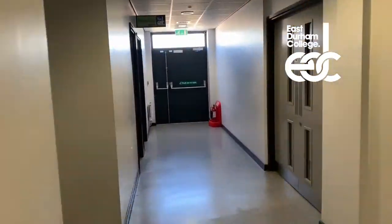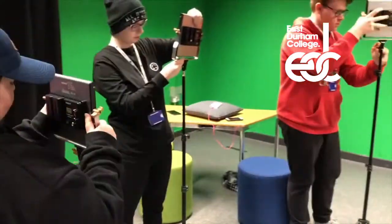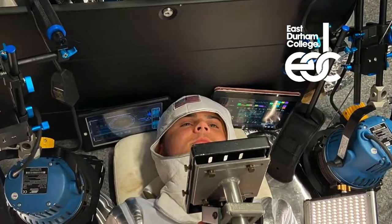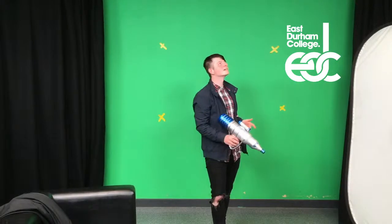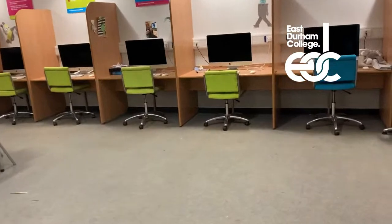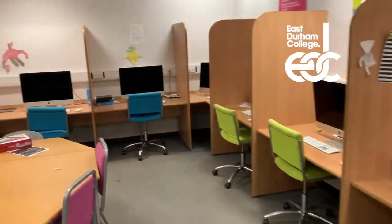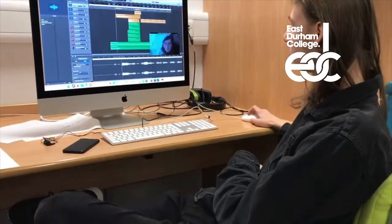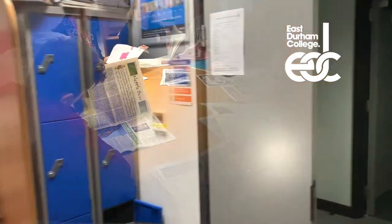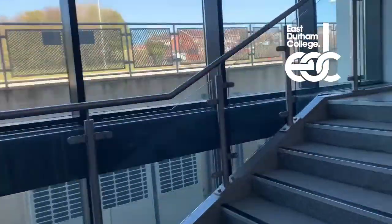We're now going into G129, which is production recording, which is a green space room. It has decks of light fittings. All of the rooms are interconnected using breakout boxes so that we can send video and audio to anywhere. This is our Mac suite. It's iMacs running the Adobe Creative Cloud Suite, Final Cut Pro, Logic, animation, drawing, illustration, anything that you want to create, we have the capacity to do that.